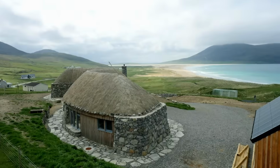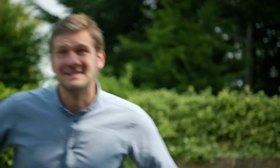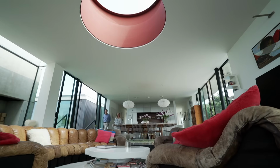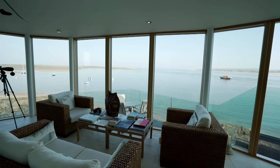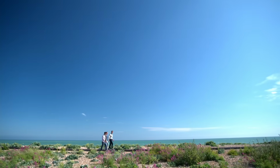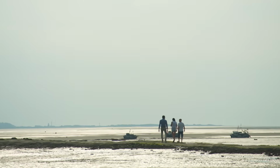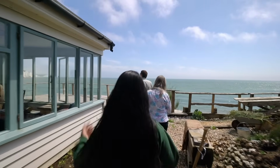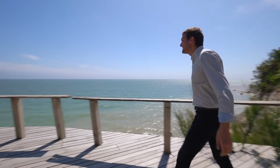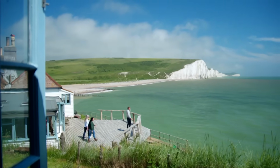In this series, I'll open the door of exquisite homes. Now that is my kind of building. That combine fabulous interior design. What a space. With breathtaking views. That is amazing. And cross paths with people lucky enough to call our epic coast home. Wow. Look at this. That is absolutely stunning.